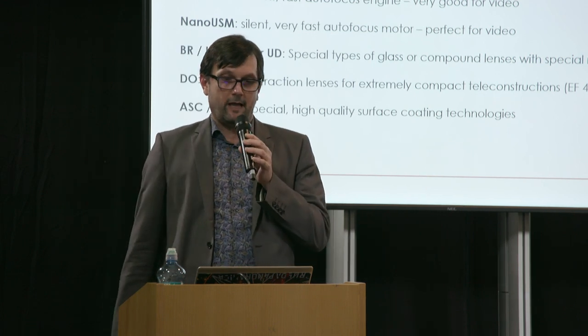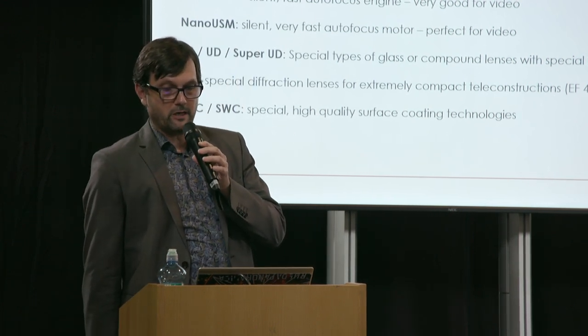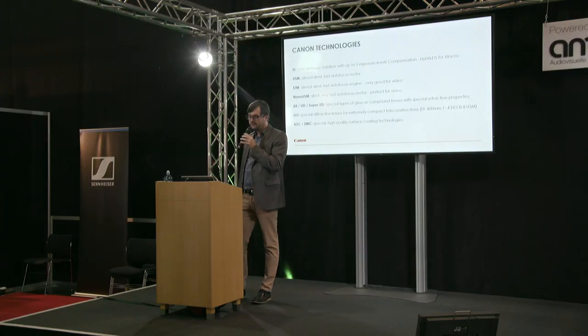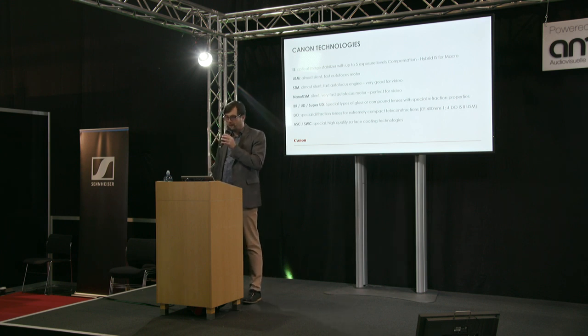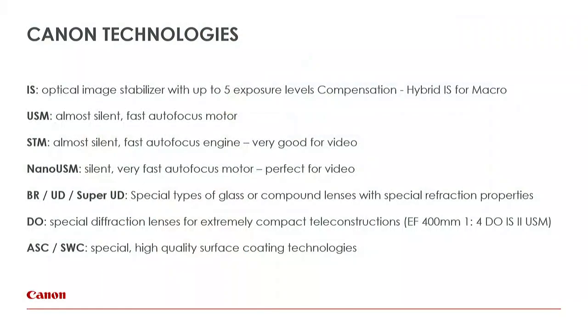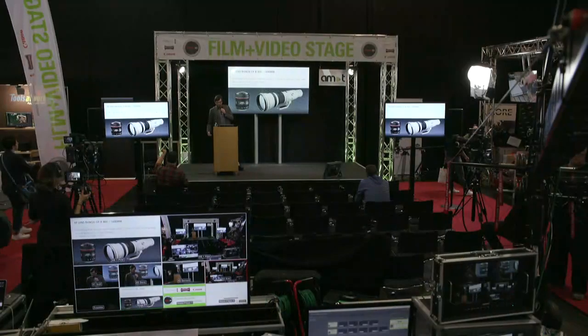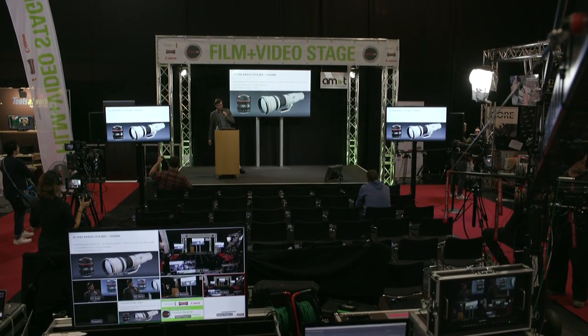Then we have special types of glass with special refraction properties like BR, UD, or Super UD lenses on our EF lenses. Then there are special diffraction lenses, DO lenses available, and they have surface coating technologies like ASC, SWC. These are all technologies that help you to get a perfect picture. And the lens range for EF lenses comes from 8 millimeters up to 800 millimeters. And if you use an extender, you can double it to 1,600 millimeters focal length, and that's perfect for wildlife.